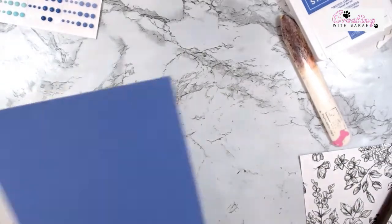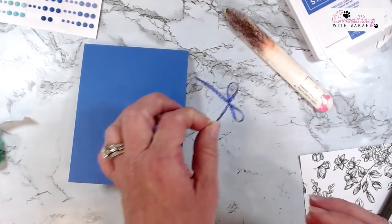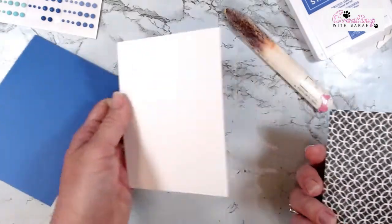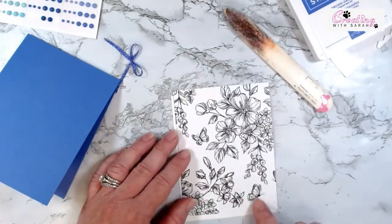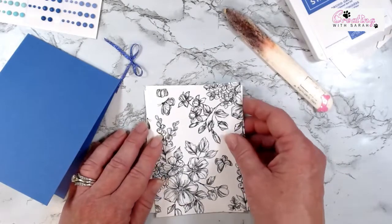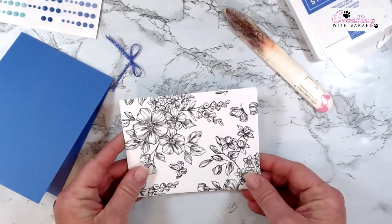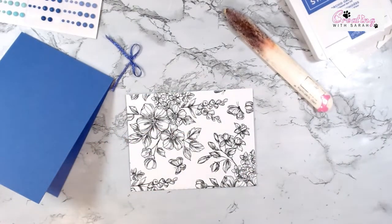Okay, let's do the last one. And this is the Orchard Oasis. And I have the gem. I have the designer series paper. And I like that little butterfly up in the corner, but I love those flowers, so I don't really want to pull that down. Maybe I'll go this way. But then the butterfly's upside down. Oh, you know what? Why don't we just do it this way? Looky there. I just totally impressed myself.